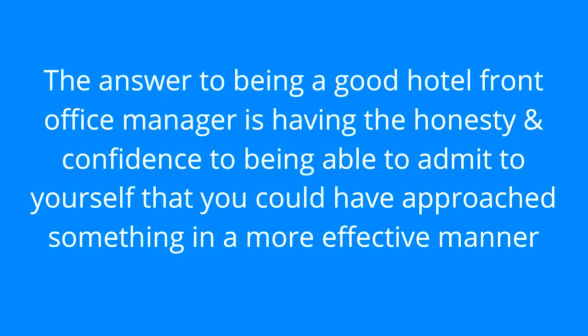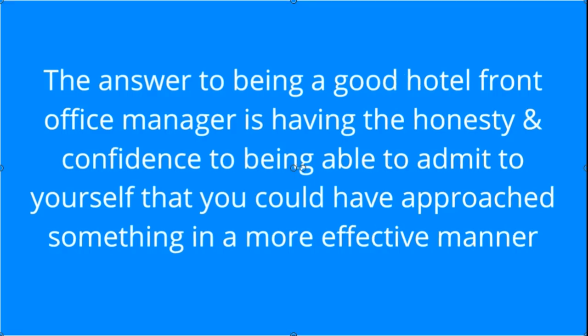If you stubbornly stick to the same routine over and over, you block out improvement, which negatively affects your output as a manager, along with the rest of the property. If someone has helpful advice on how to be a more effective and productive manager, you should always be open to hearing it.